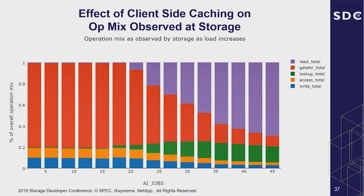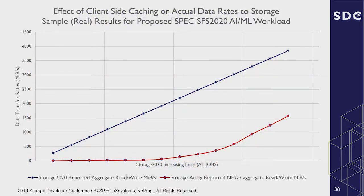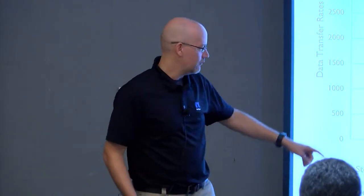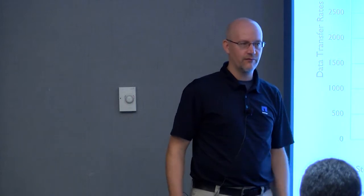So this is the actual megabytes per second delivered to storage. If everything that the application was doing made it through exactly as the application asked, you would see a chart that looks like this. But in reality, we saw this one, because as we transform to more and more reads, you get more and more megabytes per second, because reads are doing more megabytes per second than metadata is.